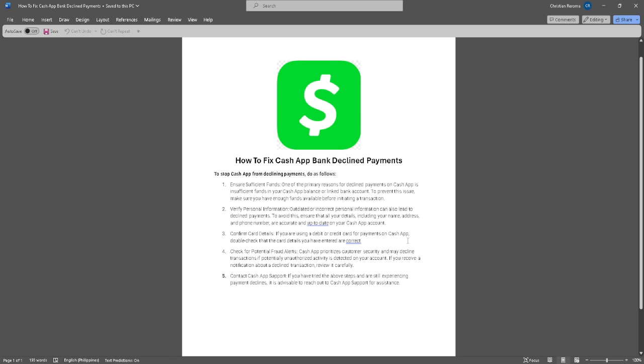So first, you want to ensure that you have sufficient funds because one of the primary reasons for declined payments on Cash App is insufficient funds in your Cash App balance or linked bank account. To prevent this issue, make sure that you have enough funds available before initiating a transaction.